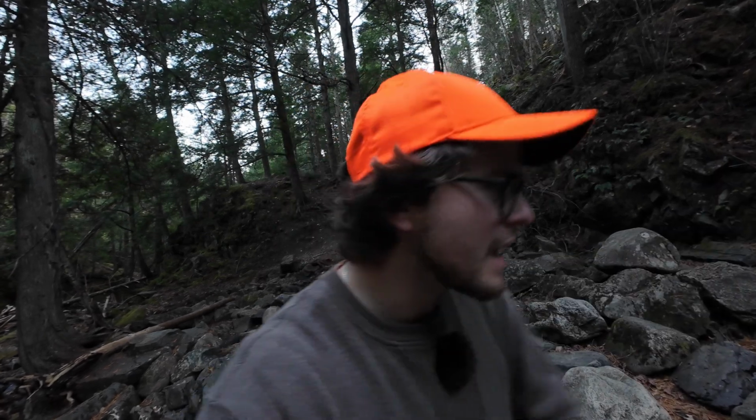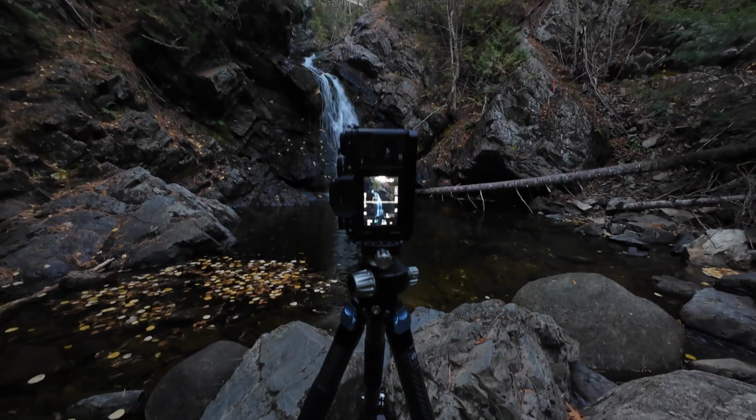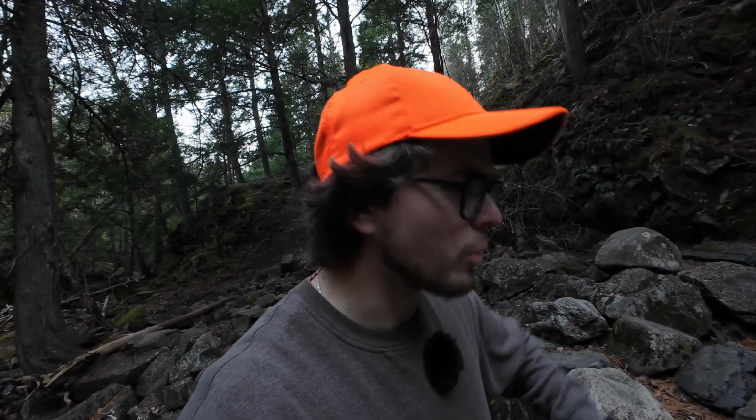But I have a composition framed up and I'm going in a portrait orientation, with similar camera settings as all my other ones, just because I want a little bit of motion in the water. I have a tripod, so the longer shutter speeds are no issue. And it's getting dark, so I need those longer exposures anyway.